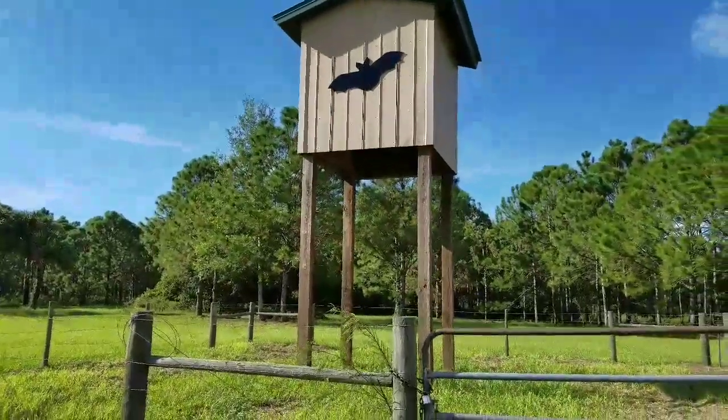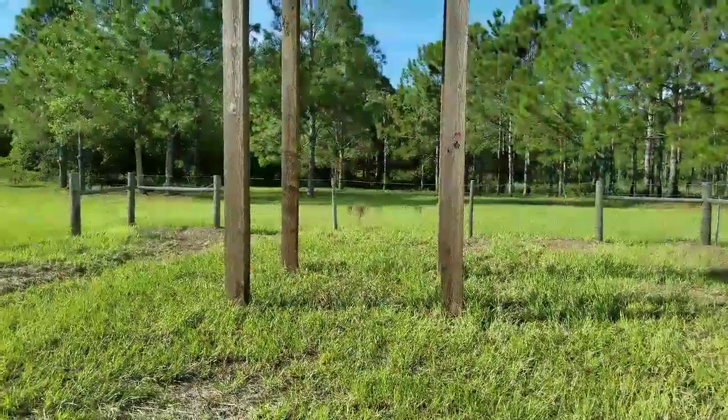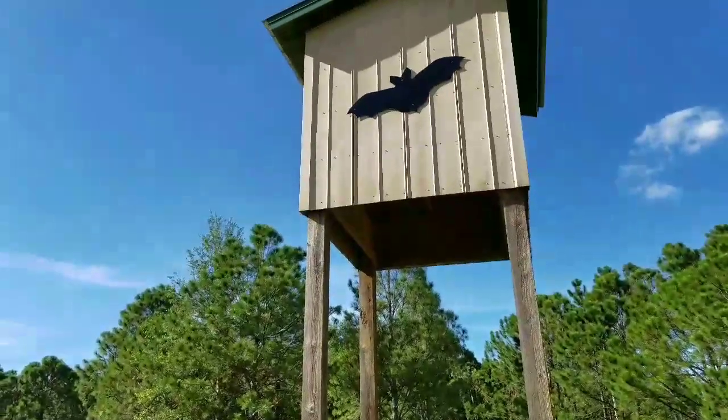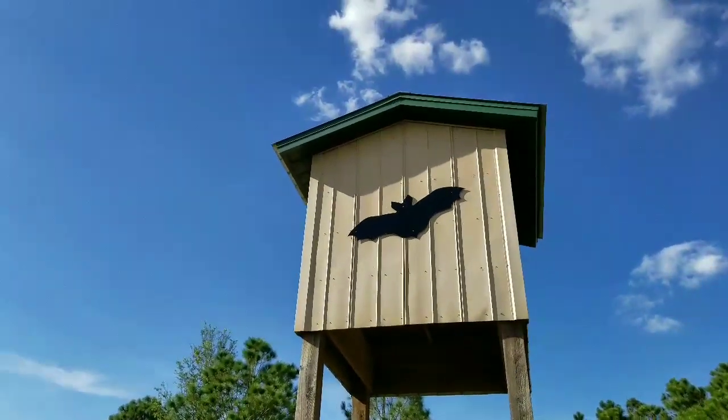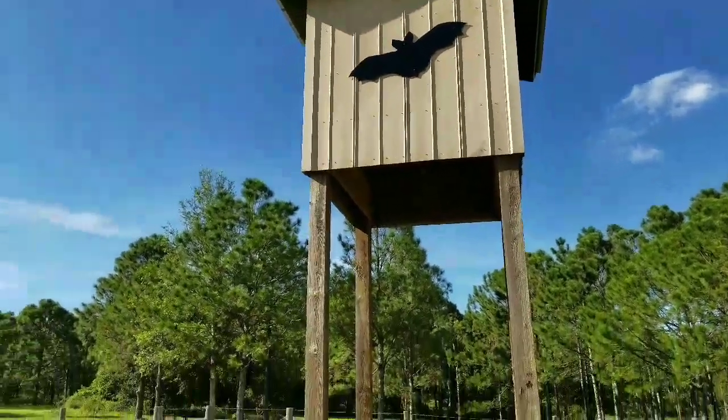Let's get a little closer, guys. They have it gated off, but it's kind of how it works. The bats come in, fly in from below and fly up to the top. 40,000 bats can fit in there. It's pretty cool.